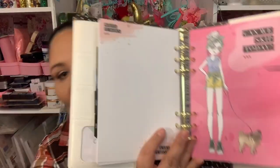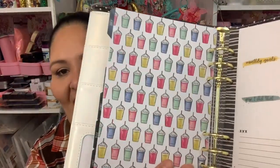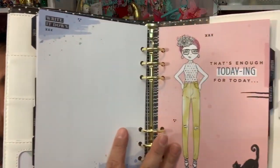Oh, all the way around. "Can we skip today?" That was my mojo for the last couple of days. And then look at that, tropical leaves, and yeah. Oh. "But first, coffee." She looks so much fun. And then look at that. Oh God. And "hazelnut latte." "That's enough today for today." Oh, look at the cat. I don't have a cat, but LOL, man. Oh my God.